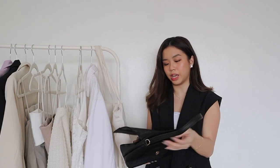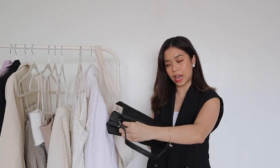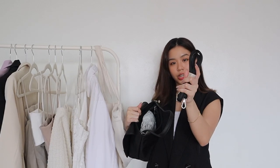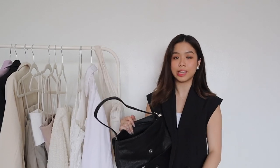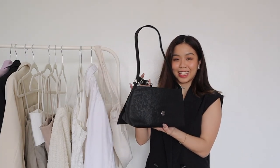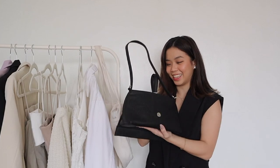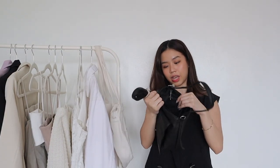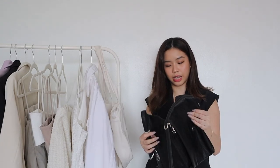And then when you open it, there's still a zipper inside, so it's very secure if you're going to crowded places. And then we also have a longer strap in case you want to make it into a sling bag. So it's very useful, and even with some papers inside, it can still stand on its own, as you can see. Does it have any pockets? Yes, but just a zipper pocket, which I still appreciate anyway.